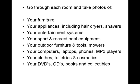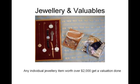Now once you've done that, move on to any jewelry and valuables you have and spread them out nicely and take photos, probably a little bit better than what we see here on that picture. You might want to actually take individual shots. And if there's any individual jewelry item that's worth over $2,000, I suggest getting a valuation done on that from time to time. We're talking maybe every 2 or 3 years, because you'll be quite surprised how much these pieces can increase in value. And in another video I will tell you an incredible story on how a wedding ring increased from $30,000 to over $100,000, and how that impacted on the contents insurance of a client. But let's get on with this.